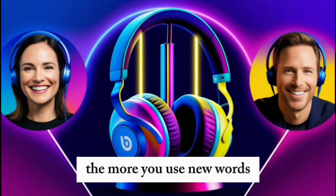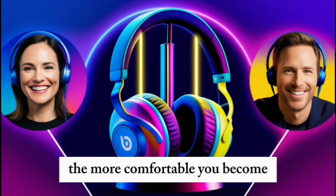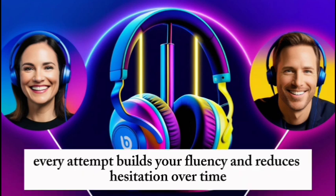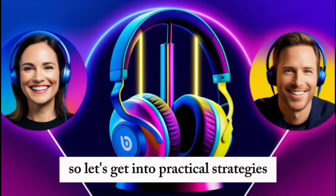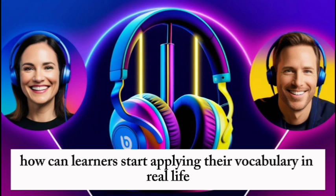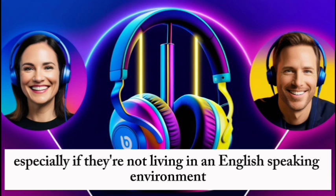The more you use new words, the more comfortable you become. Even if you stumble at first, every attempt builds your fluency and reduces hesitation over time. So, let's get into practical strategies. How can learners start applying their vocabulary in real life, especially if they're not living in an English-speaking environment?